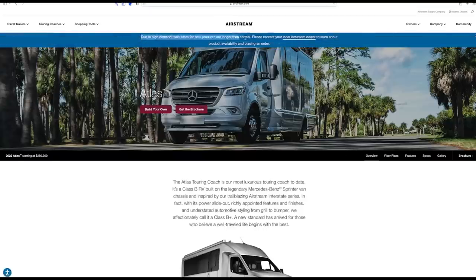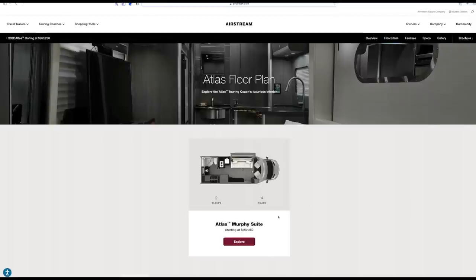Basically, just like a leisure travel van, due to high demand, it is going to be a little bit longer if you want to order an Airstream Atlas. But let's take a look and see. The first thing that really sticks out is floor plan. That's right. There's no S on the back of this plan. One floor plan, which is basically the Murphy suite.